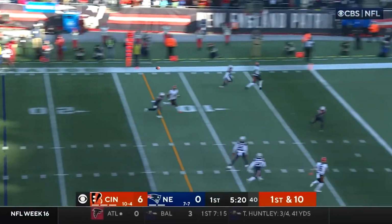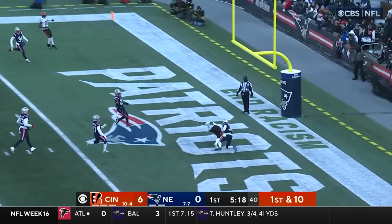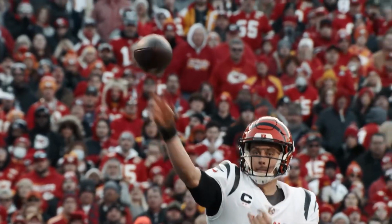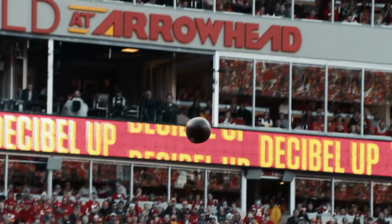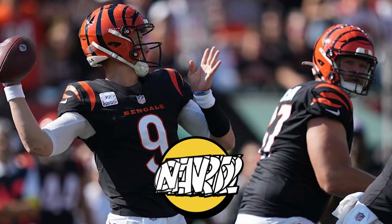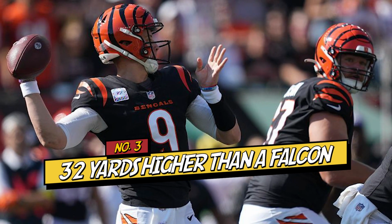Bam! There it is. That timing was so perfect. It could have moonlighted as a Swiss watch. 23 yards, right? But if you switch the numbers, what you get is the number of yards Burrow's number 3 play covered. Number 3, 32 yards, higher than a Falcon.